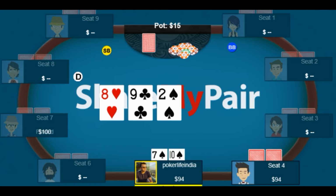It's an open-ender. I don't bet here because the guy on my right has a tendency to slow play hands. He's a tricky guy. So I decided to bet well. Now, here's the thing. He leads into me. He puts in 10 and I re-raise to 30.